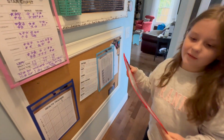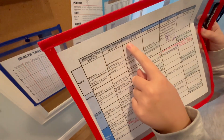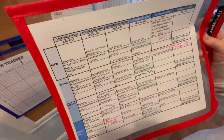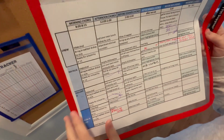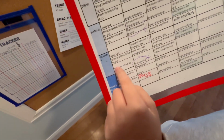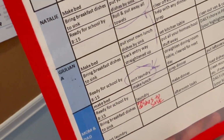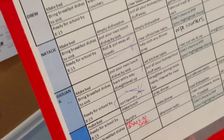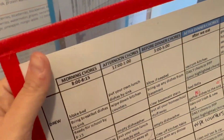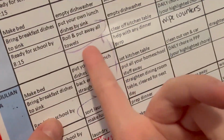So we have this chore list. It has morning chores, little timestamps, afternoon chores, before-dinner chores, and it has all of our names. So for me, it says right here, in the morning, make bread, bring breakfast dishes to the sink, get ready for school by 8:15. Okay. And then your next set of chores is afternoon chores, which is about lunchtime. And what should you do at lunchtime? We're going to put away towels.